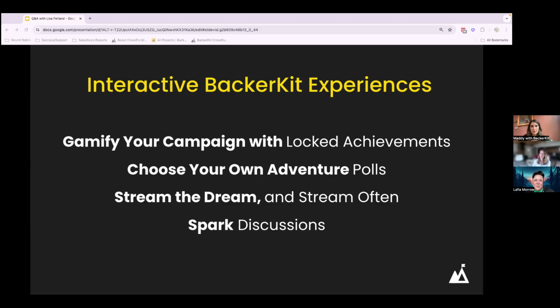And then we just have all of these tools so that you keep your backers there. It's kind of like a mini social media network. Instead of having people hang out on Instagram and Twitter and all the bad social media platforms, bring them into BackerKit and then you can talk about what you want to talk about for your project.